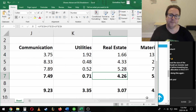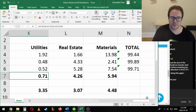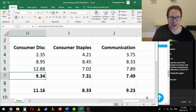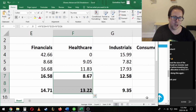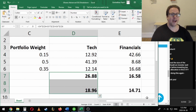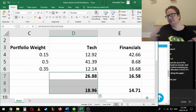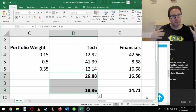We're a little bit heavy when it comes to real estate, and a little bit heavy when it comes to materials. Really, utilities to me is the flag. Healthcare to me is the flag right there. And technology, the fact that we're really, really overweight tech. So I'm going to play with some different ideas of ETFs that we might be able to use to round this one out. I'm a little bit cautious.